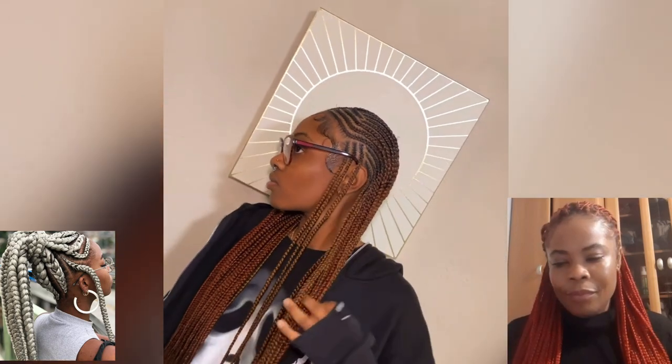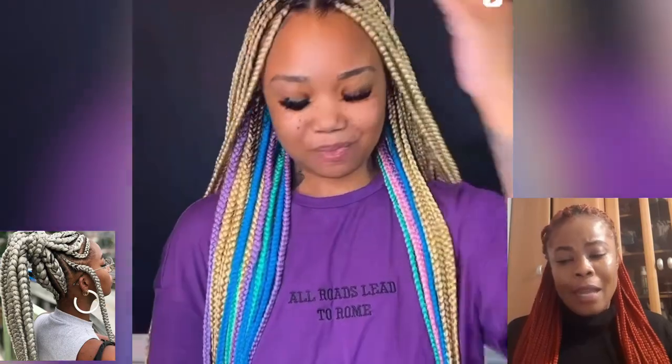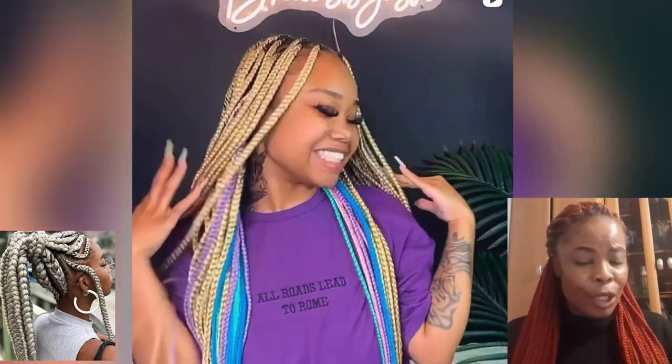This is another style, not ponytail, but I said let me add it to spice it up. It's another beautiful style. I want to look like the finale hairstyle. I love the style. This color combination is gorgeous.